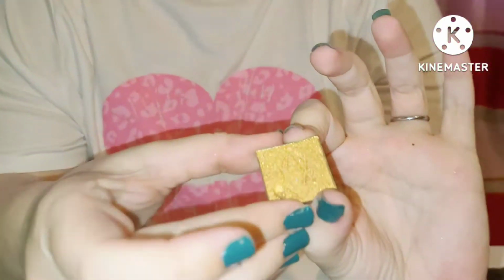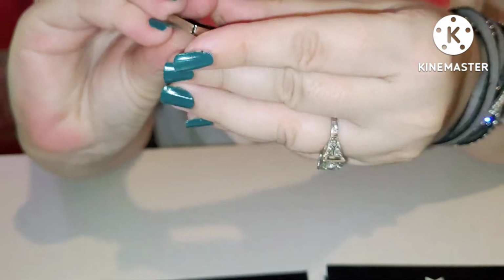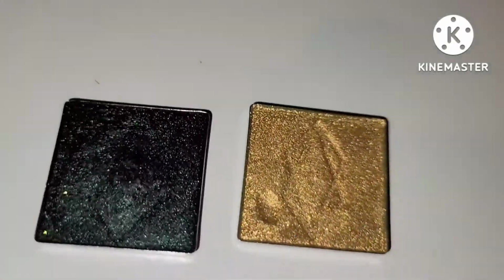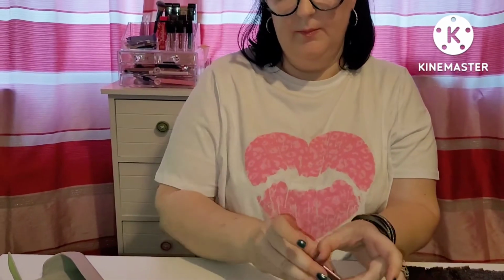Now I'm going to quickly go through the names of the shades of the multichromes that I purchased initially, and the first one was FRB, and that was that one. The second one was Dark Matter, that one, and these are multichromes. The third one was Nebula, another multichrome. The fourth one was Magnitude, another multichrome.